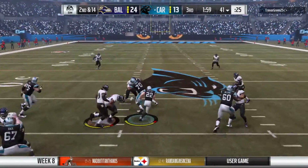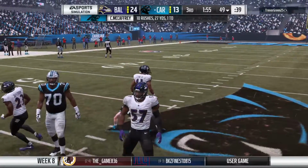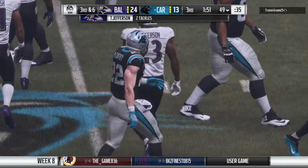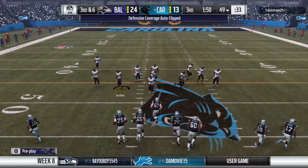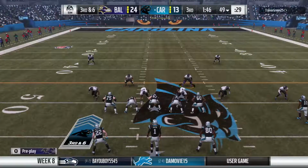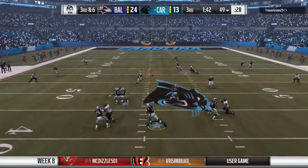Another run, this time McCaffrey. And he'll be taken down just shy of midfield. Call it an 8-yard pickup, and it'll be 3rd down. Another good run there for a guy who, remember, on Wednesday was named NFC Offensive Player of the Week for what he did a week ago. Yeah, and you know it takes some solid runs and some extra special ones in order to win that.